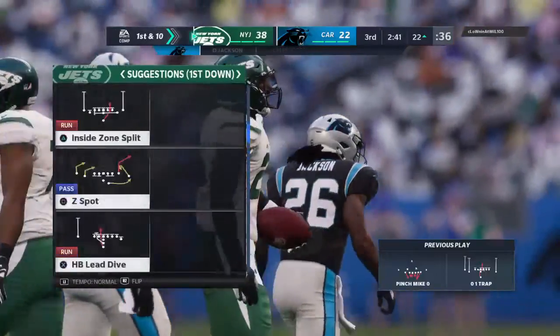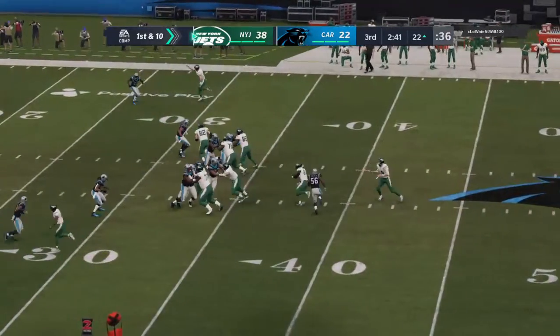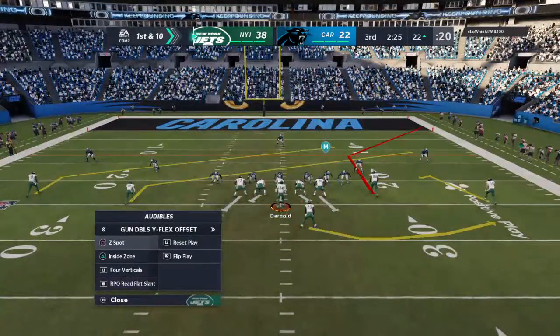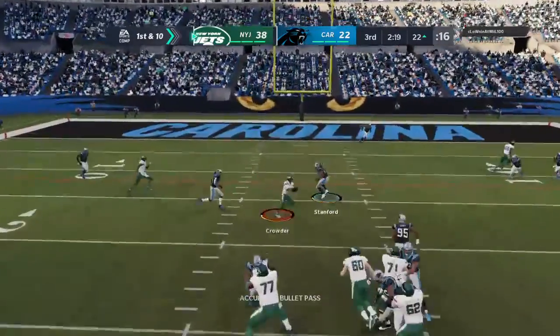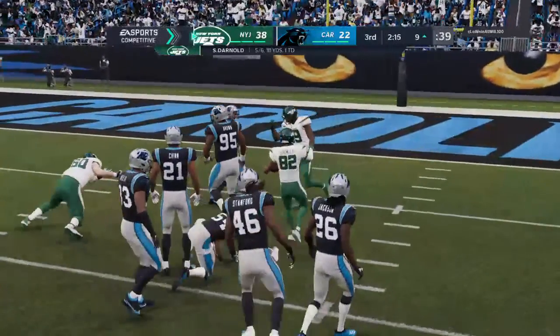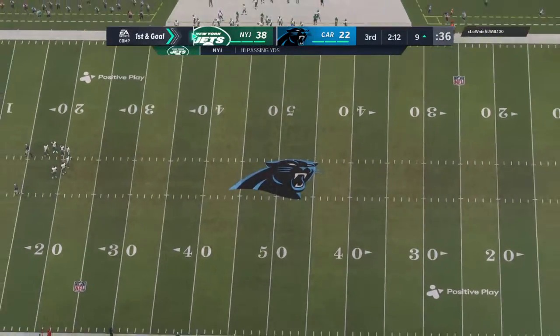Another nice gain, 13 yards that time, and another 1st down. Well, you certainly have to give a little credit here because they are playing this game now at their pace. This is ball control football, sustained runs, taking their time, and making it work. Darnold completes it, and he gets it inside the 10 to the 9. 13-yard gain yet again, just like last play.